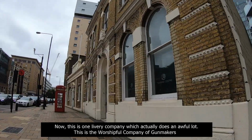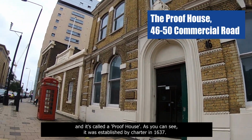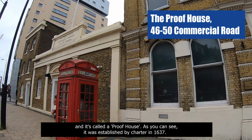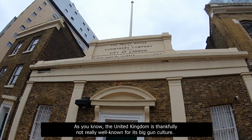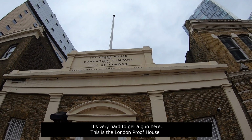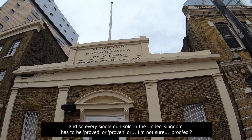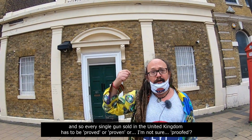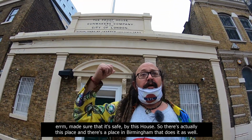This is the Worshipful Company of Gunmakers, and it's called a proof house. As you can see, it was established by charter in 1637. As you know, the United Kingdom is thankfully not really well known for its big gun culture. It's very hard to get a gun here. This is the London Proof House. And so every single gun sold in the United Kingdom has to be proved, or proven, or I'm not sure, proofed, made sure that it's safe by this house.